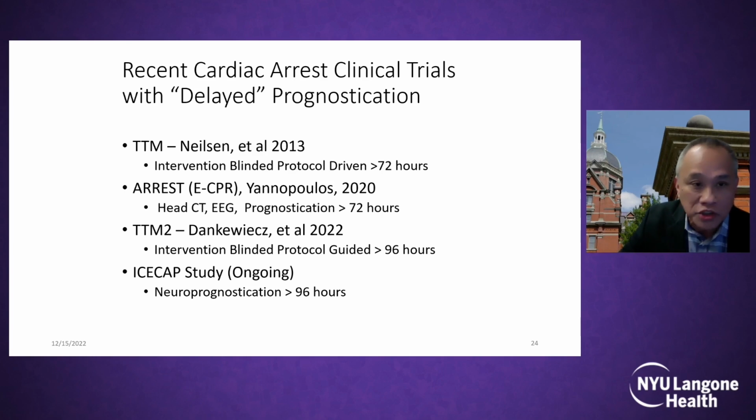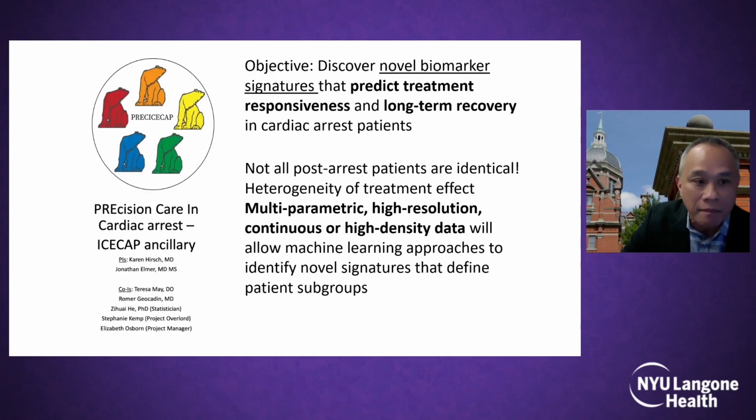And because of that question, what we actually did for ISCAP, Karen Hirsch, who is a long-term collaborator, and Jonathan Elmer approached us and said, can we do a study within the ISCAP patients on prognostication? So I told them, look, if we're going to do another prognostication study leading to withdrawal of life support, I said, no, I don't want to be part of that. But here's the idea. If we could create parameters that would stratify patients and help us titrate what we have, then I'm all for it.